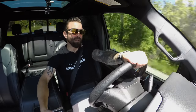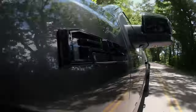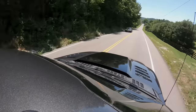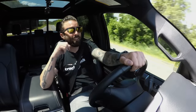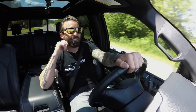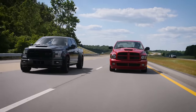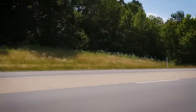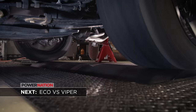Feel that. 18 PSI on the boost, things rolling. All in all, I'm extremely happy with how this build came out, and I want to see how competitive it's gonna be up to that little cute red truck. I think it might be fairly competitive in some areas. You don't need to win them all to win. You just need to win enough. And we'll find out next when the two go head to head on the dyno.